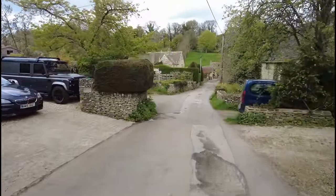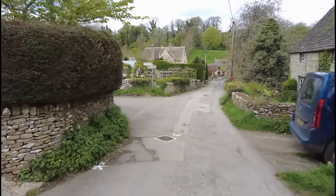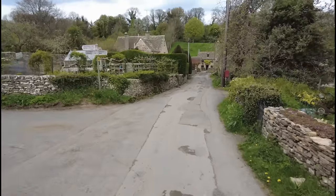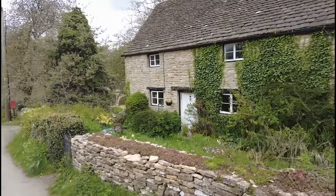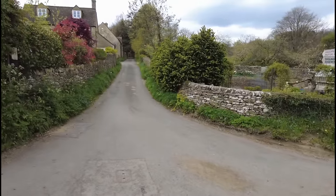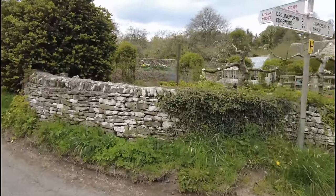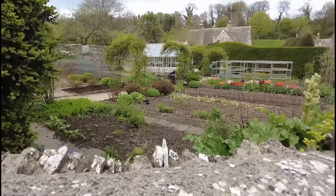Well, as always, I'm running low on battery, so I better leave this village and find the next one. Look at that. I'd love to just get those flowers one more time. There we go.